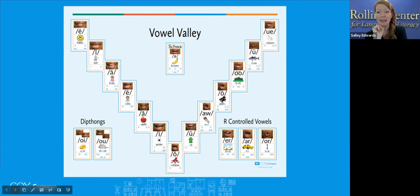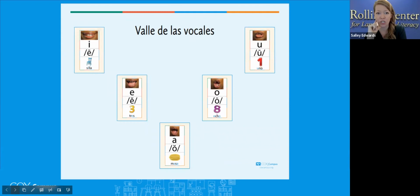Let's look at the next slide, because my guess is that some of you, and let us know in the chat, are going to have some children who speak Spanish as their first language in your classroom. Does anybody have any Spanish speakers?